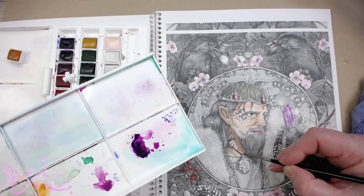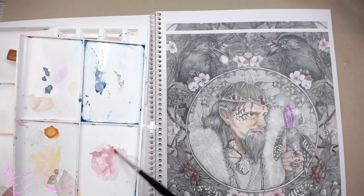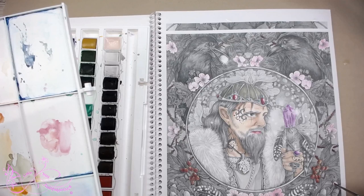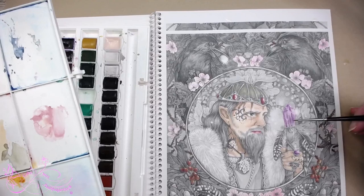Looking good. I think that's a flower sticking out there. I need some of that pink that we used earlier. So around the... What else have we got? Blending a couple of those things in there.